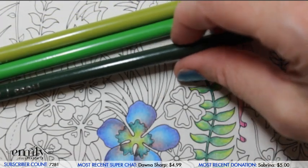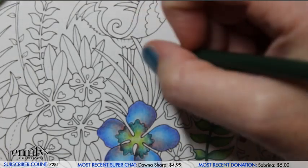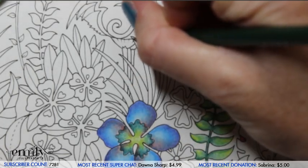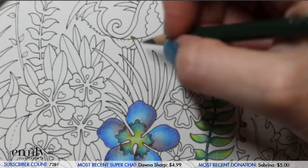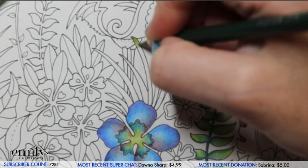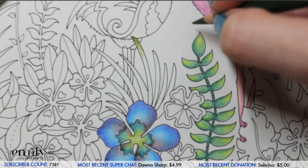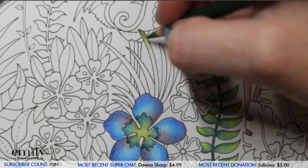Oof. All right, so moss, lime, and pear. We're gonna do these grasses here. Okay, we're gonna do darker up top. Let's see, are we in frame? Yes, we're in frame. Okay.